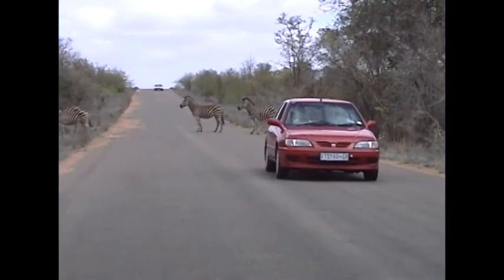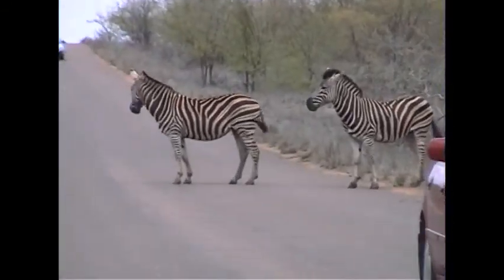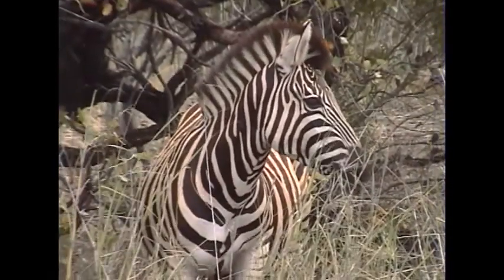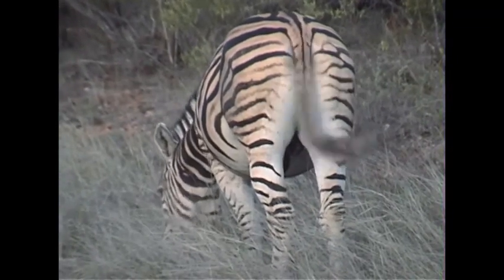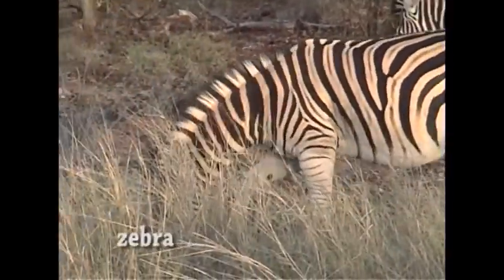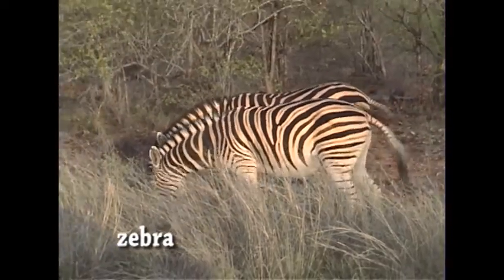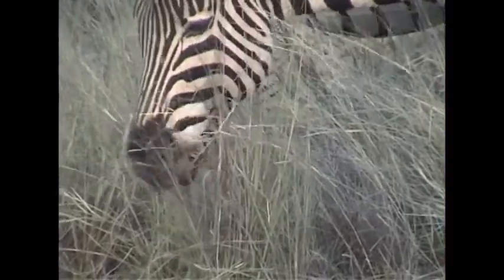You are restricted to driving on the roads, so you only see animals near the roads. This is a zebra from the front, from the rear, and from the side. They eat lots of grass.